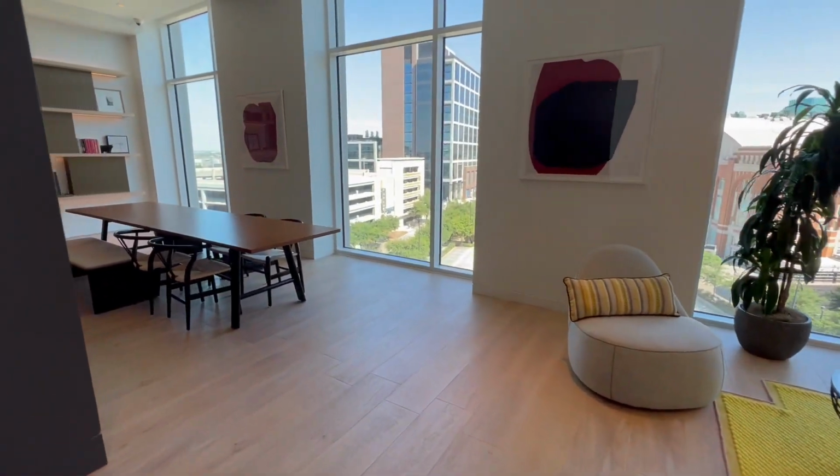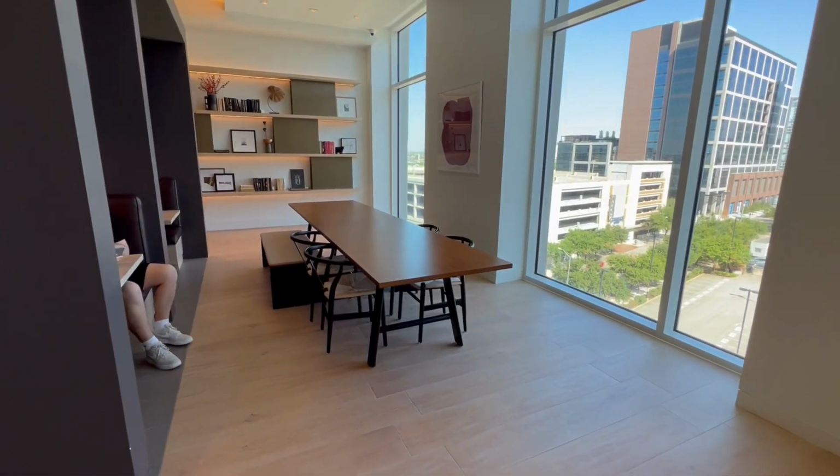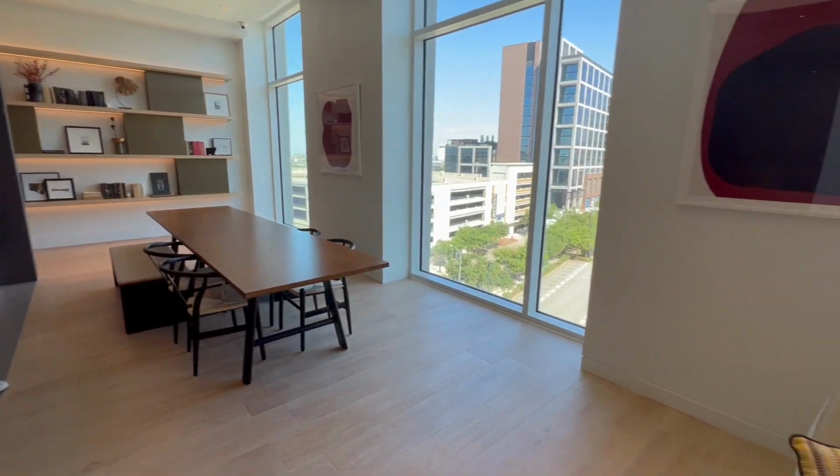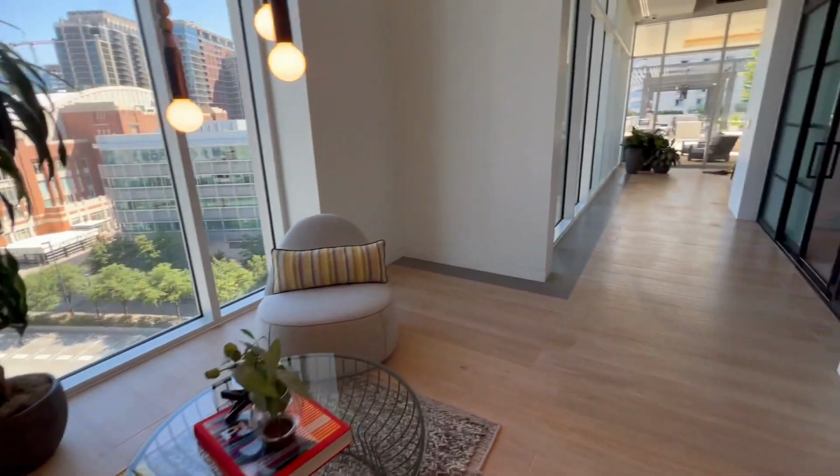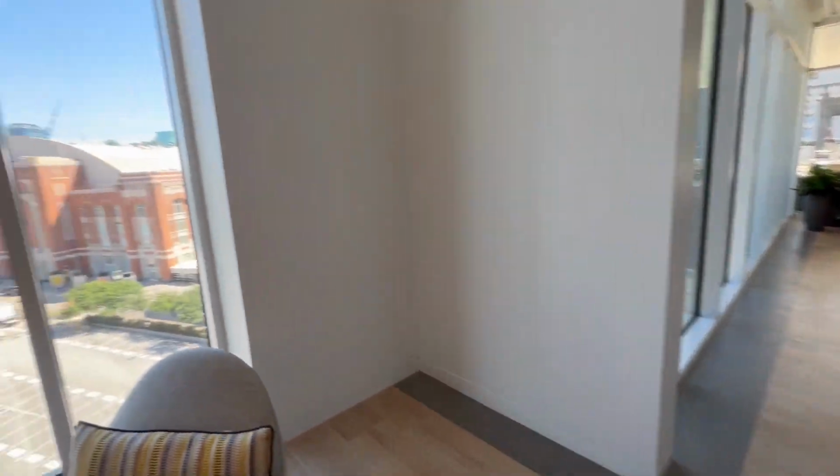There are a few workspaces here with Wi-Fi provided throughout. The American Airlines Stadium is located right out of that window. And there's also a printer for all residents to use as well.